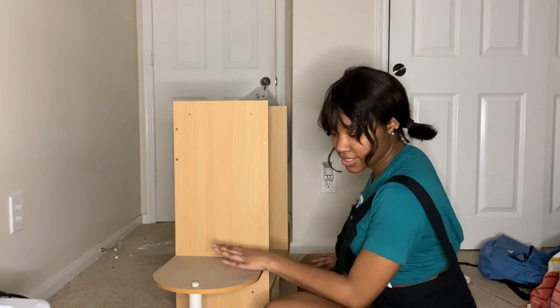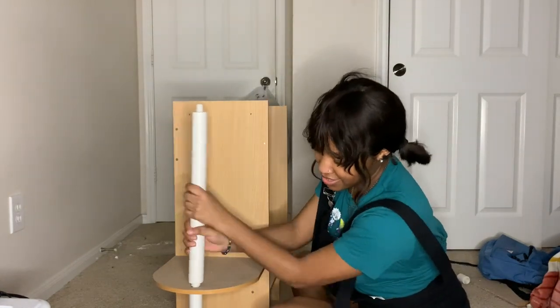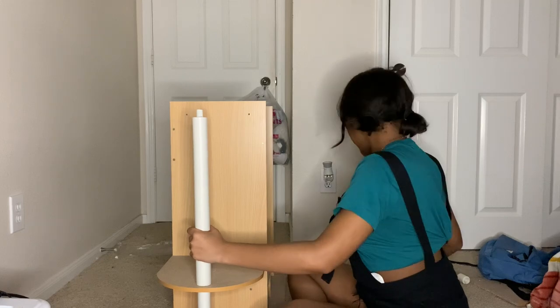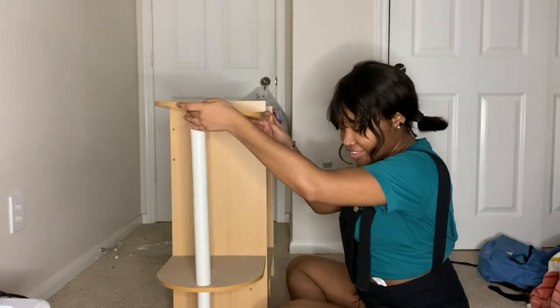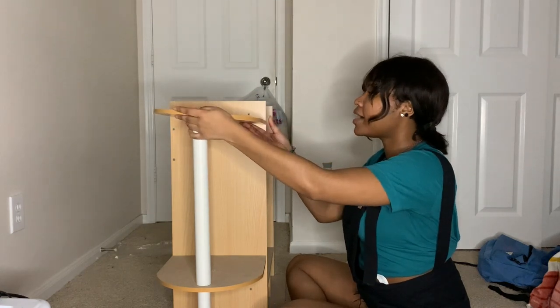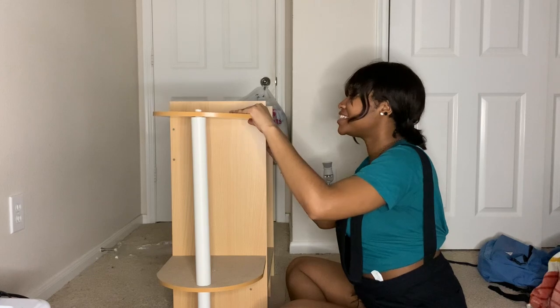All right, so we need to put the next piece in. And this right here is the next piece. Okay. I can't get over how little this desk is. All right, so we got our next piece. And I think after that, we might be done after it.